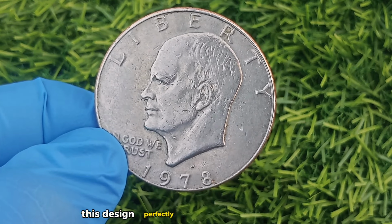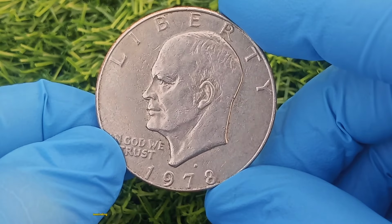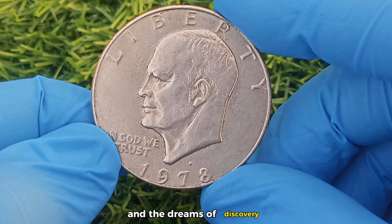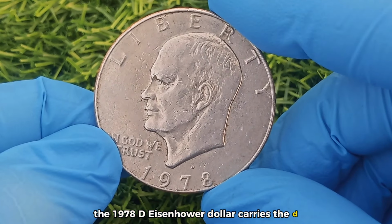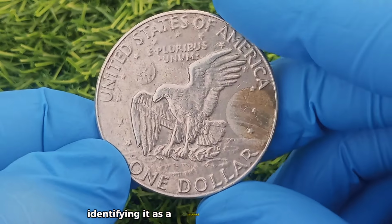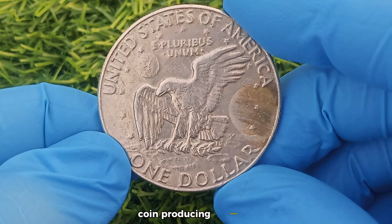This design perfectly blends themes of strength, exploration, and hope, reminding Americans of both the sacrifices of war and the dreams of discovery. The 1978 D Eisenhower dollar carries the D Mint mark just below Eisenhower's neck, identifying it as a product of the Denver Mint, one of America's most respected coin-producing facilities.